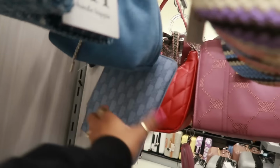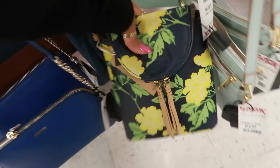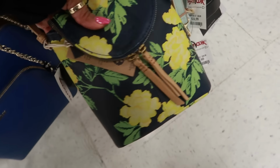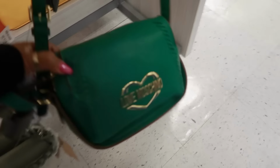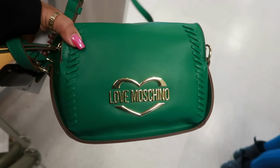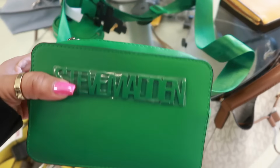These are 25. Some little denim bags. Michael Kors, that's 80. And 40, what is that? American leather. Machino is 70. Love the green and love the gold. This green Steve Madden is only 17.